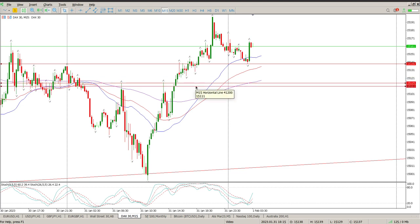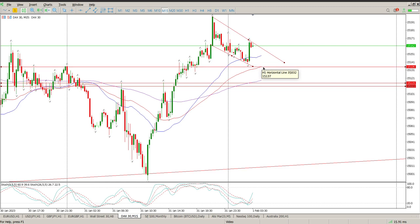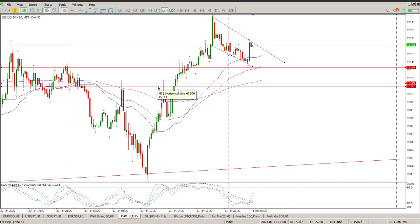There's your gap there, 15,111 or 110. So there's a little bit of structure there as well. So that would be ideal for a pullback too. However, what we are looking at here, and actually don't do that, do this, is at the moment a flag break. It is after hours, so I'm not going to read too much into it, but that is the situation. What it could turn out to be is a bit of a bigger flag and coming down to test some structure before looking to buy.